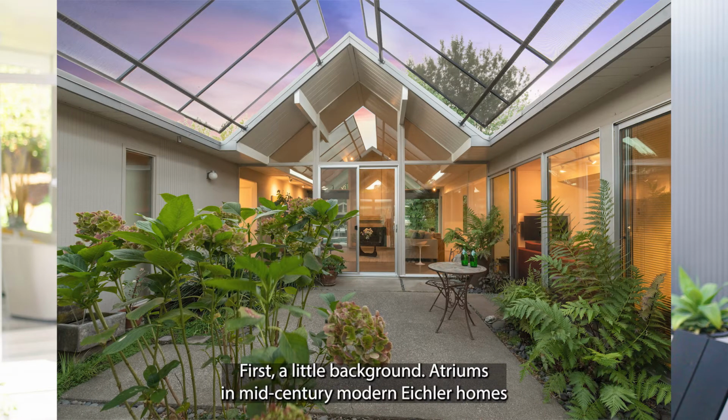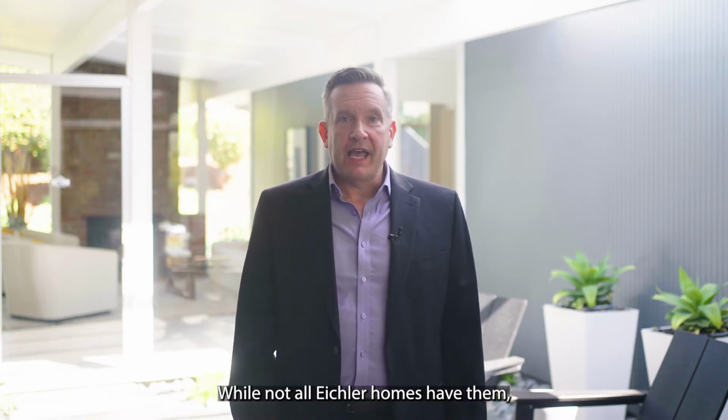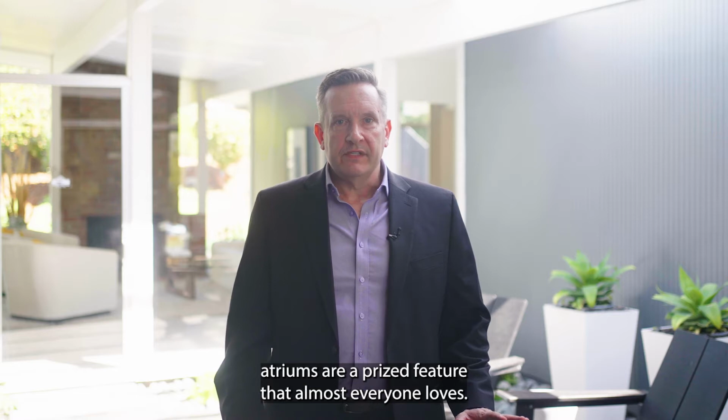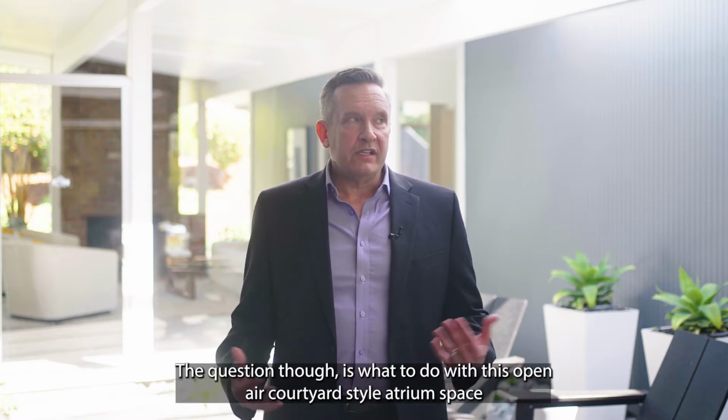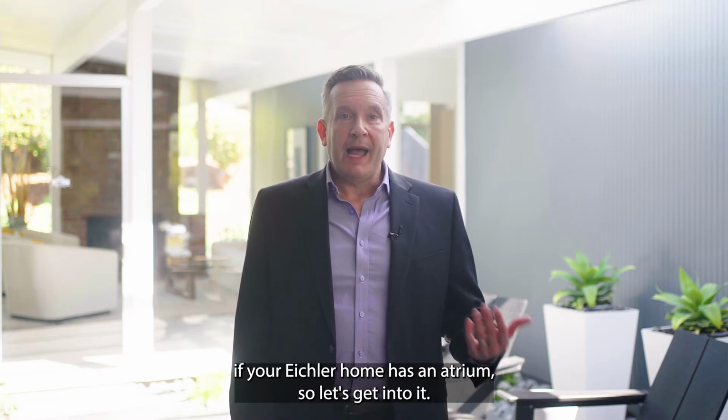First, a little background. Atriums in mid-century modern Eichler homes are a unique feature that truly set them apart from most other styles of homes. While not all Eichler homes have them, atriums are a prized feature that almost everyone loves. The question, though, is what to do with this open-air courtyard-style atrium space if your Eichler home has an atrium. So let's get into it.